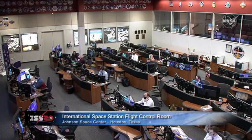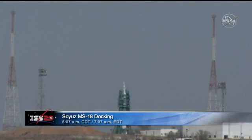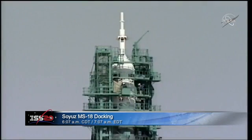The station population is going to be increasing from 7 to 10 for a few days, with the addition of NASA astronaut Mark Vande Hei, Russian cosmonaut Pyotr Dubrov, and Russian cosmonaut and Soyuz commander Oleg Novitskiy. These 3 are about to begin their planned 2-orbit flight to the station, with the docking scheduled about 3 hours and 25 minutes after launch at 6:07 a.m. Central Time, 11:07 GMT, 4:07 p.m. in Baikonur, where we have NASA and Roscosmos support teams and officials watching the events unfold.